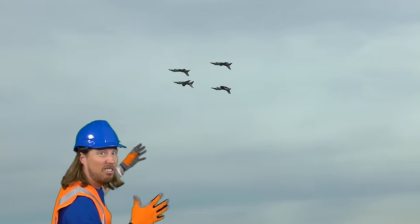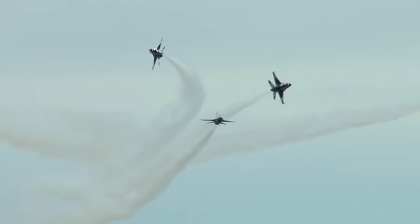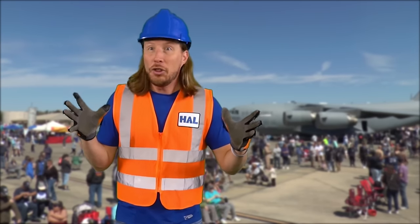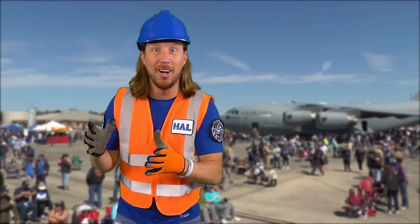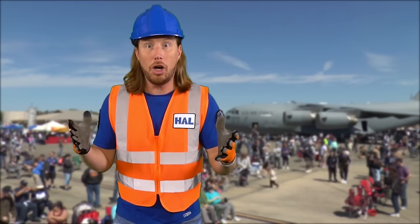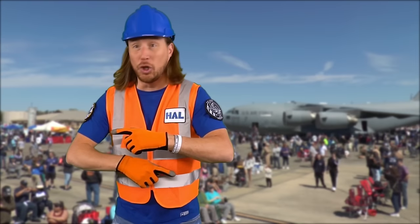Isn't this air show awesome? We're seeing some really cool things. Whoa, wow, the Thunderbirds were awesome. We've had such an amazing day today here at this awesome air show. Oh, and look, I even got some really cool patches.